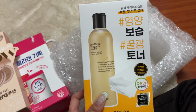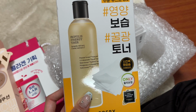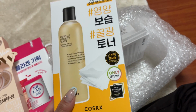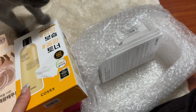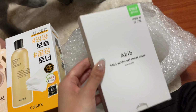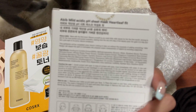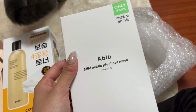I got this. I've tried this before, and it feels super nice on skin. It's a toner from Cosrx. So this is just a product that I really like that I'm coming back to. I got some masks from Abib. Is that how you pronounce it? Abib, yeah, from this brand.